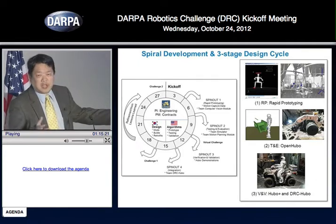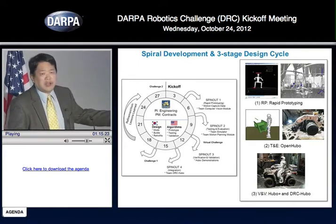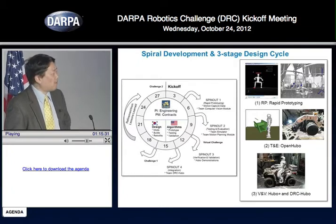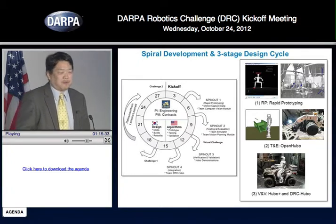We didn't know what the actual DRC vehicle is. We had an ATV in the lab. Here we just do some motion capture of how humans do this, import it into our OpenHubo software framework, and just do some final measurements.